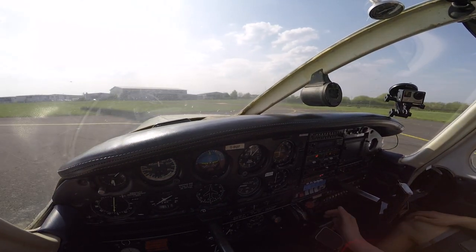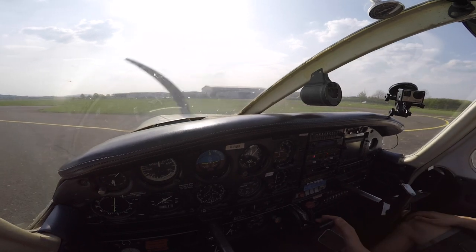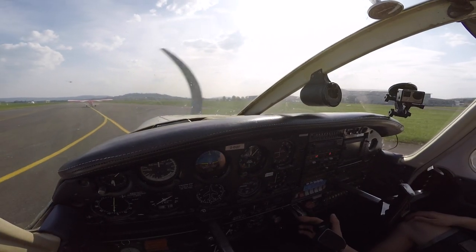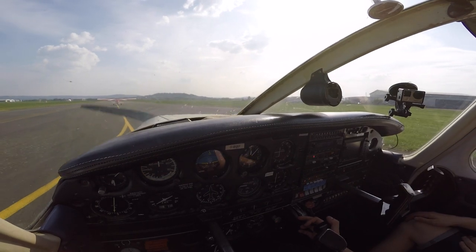Okay, so approach is clear, transponder coming to standby. Takeoff wind, PTA is coming on, and landing lights are on. We'll hold it here.